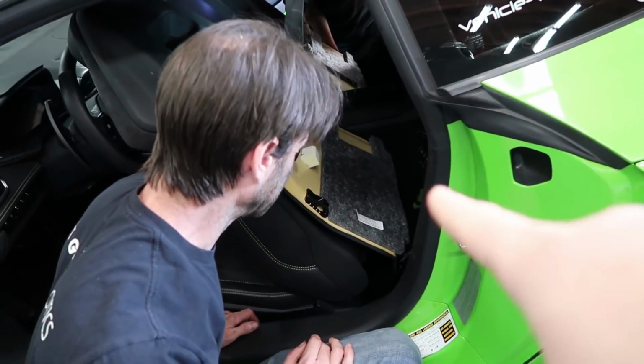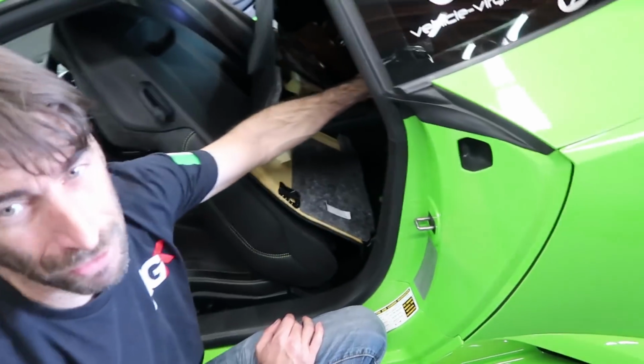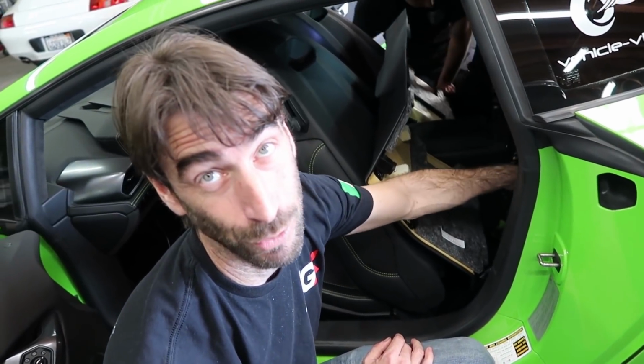So why would someone remove that panel? You think for tuning reasons? This is where your fuel tank is right here. So both of your saddle tanks, one's here, one's over there. Gotcha. So when the supercharger kit was done, the fuel tank mod, this is where you go into.